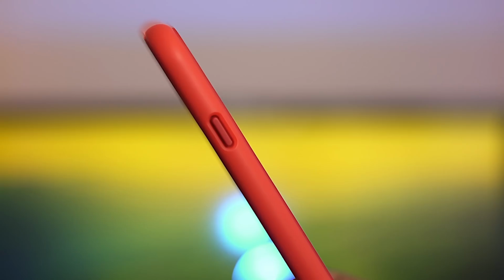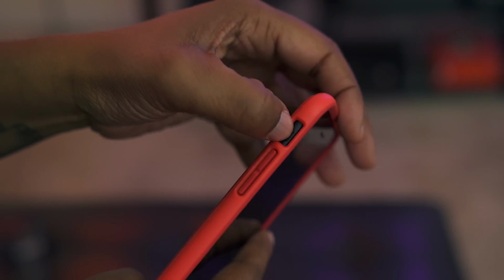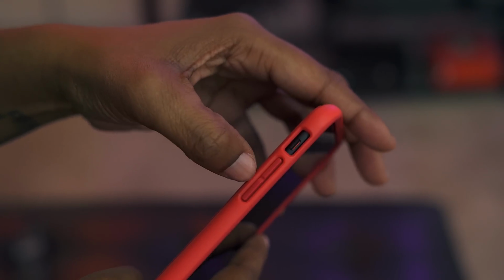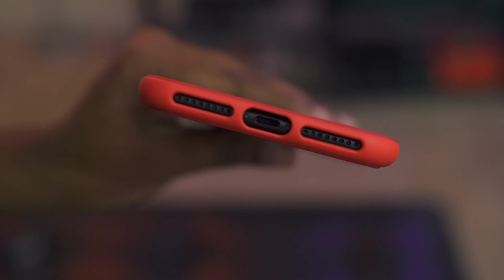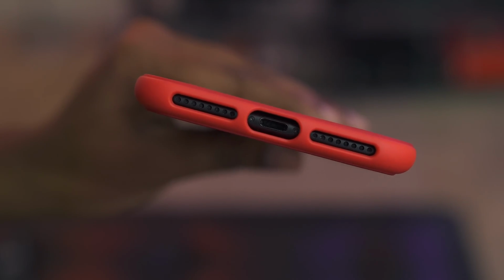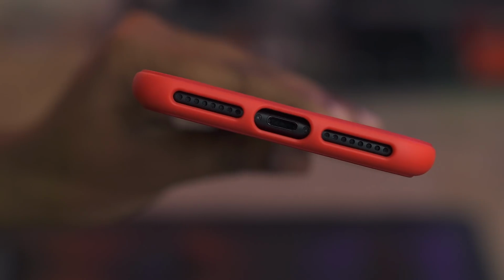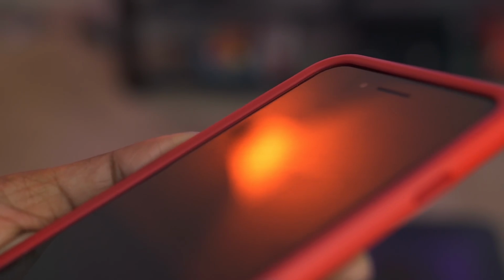Design-wise, you do have protection over your volume buttons as well as your power button, and a precise open cutout for your mute switch. If you move on to the bottom of the case, you have an opening for your charger port and then 2 openings along the left and right hand sides of that, but you do have full protection along the bottom of the case as well, so it's not an open cut bottom. And it also extends a little bit over the front edge of the screen, so you do have that front face protection if you were to lay it on a table.